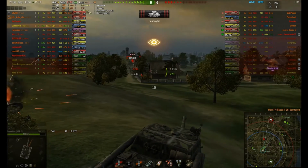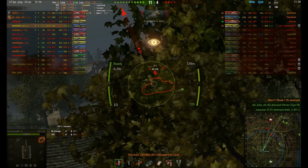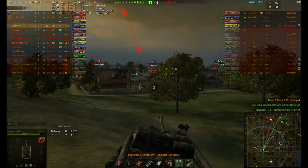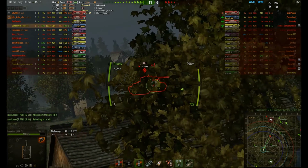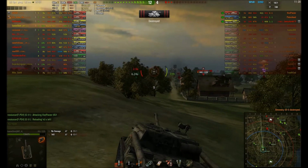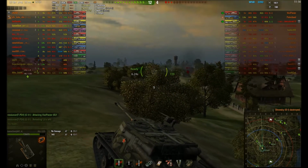Got him. KV needs to die next. Bounced, loading HE to try and finish him off because he's only on 40. There you go. HE off this 122mm shell will kill 40 hit points off even a heavily armoured thing like the OI.